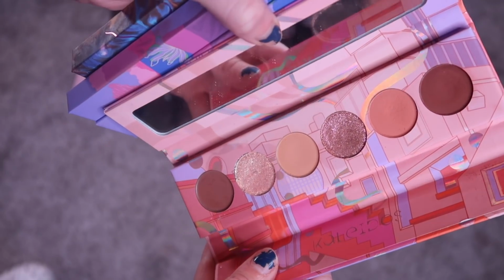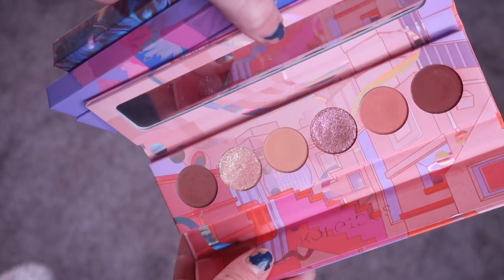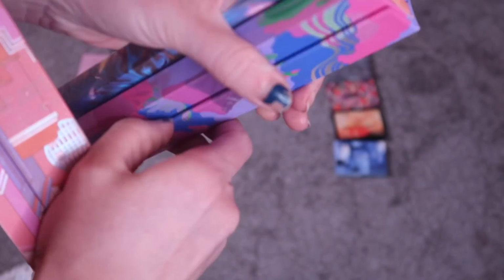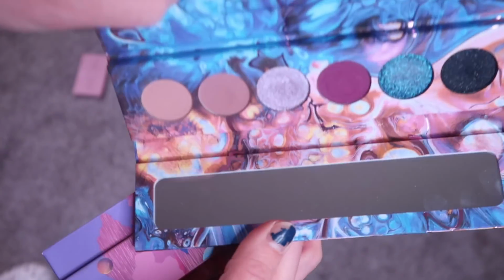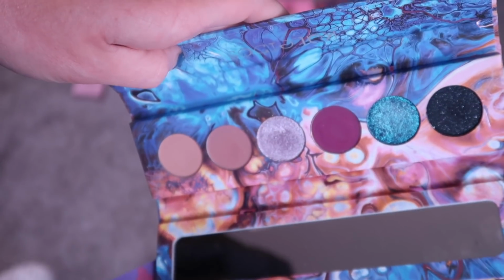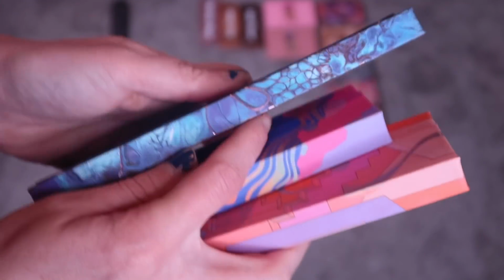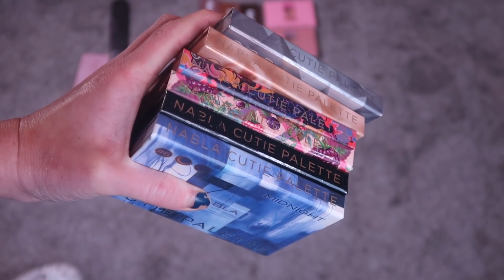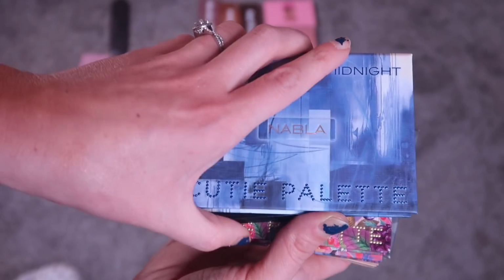We can quickly go through my Kaleido 6-pan palettes as well. I have Sashimi City, will be keeping. Lunar Lavender, which I will also be keeping. As well as Astro Pink, which, you guessed it, I will also be keeping. I love the Kaleidos formula. I will also be keeping all of my Nabla Cutie palettes. I have the Midnight palette, which is a beautiful blue palette.